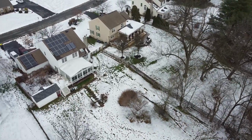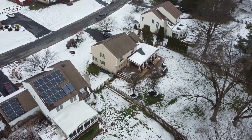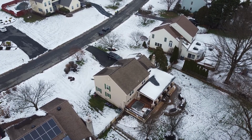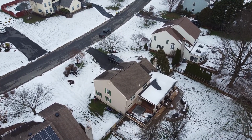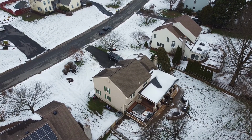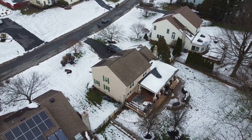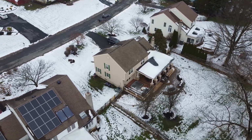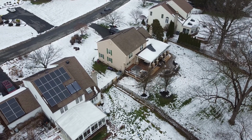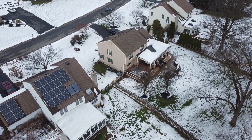And we're heading northeast here. See, this house has quite a few solar panels. They also have a heat pump where the cooling loop or heating loop is in the ground. I forget what it's called. They don't use external air to cool and heat the water, but they use a recirculating loop that's buried underground.